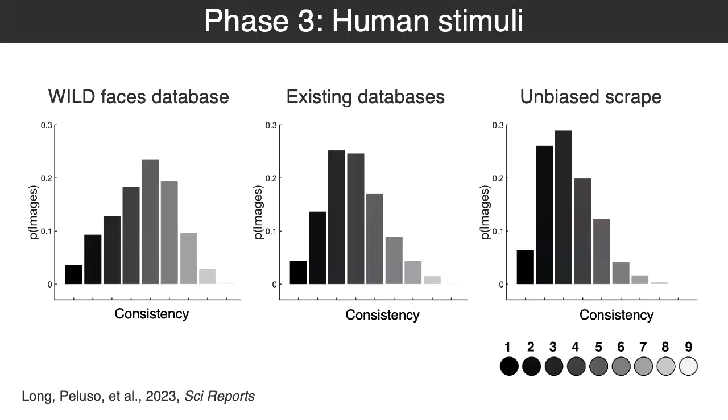Importantly, for every image, we were also able to compute a score to reflect consistency across participants. So for example, if an image was always rated happy by all participants, then the score would be 1. But if a face was rated happy by some participants, but surprised by others, its score would be 2. And so on and so forth. On this scale, 9 would be the highest possible score because that would mean participants used all 9 possible emotional categories to rate the image.